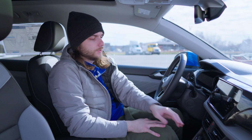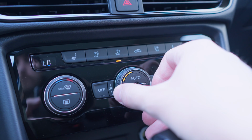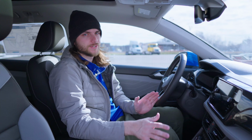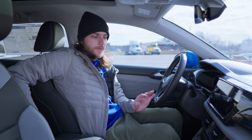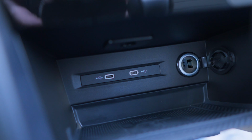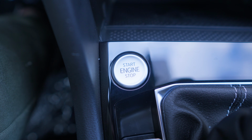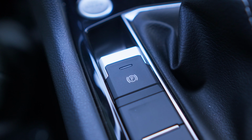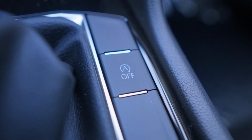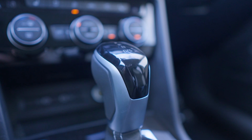But if we move on down here, you do have two vents here. And then you have your Climatronic dual zone climate control system, so individually adjustable driver and passenger. And you have second row vents. No climate control specifically for the second row, but having vents back there is great. If we move on down from that, you have two USB-C ports, a 12-volt outlet, a Qi-enabled wireless charging pad, push to start engine, electronic parking brake, auto start stop engine, and then you have your 7-speed dual clutch automatic transmission on this shift knob right here.